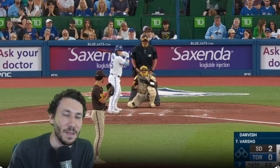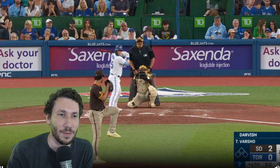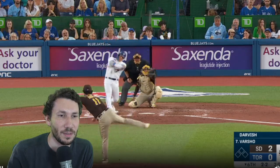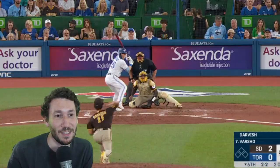Now, you can do a couple things. I would say fastball up and in sounds great. Cutter inside too looks great. Either one. Yes. But you see that he's looking for that. So you go with the cutter inside or the sweeper inside.